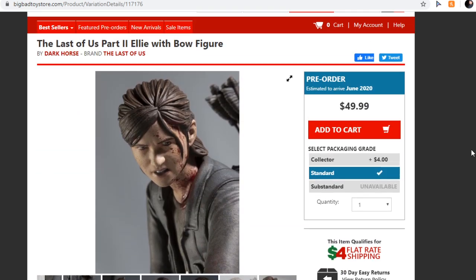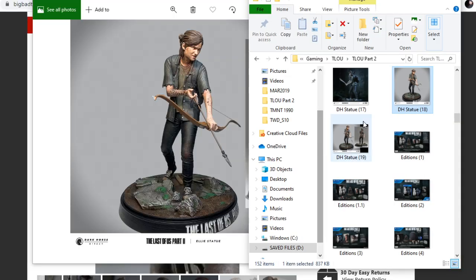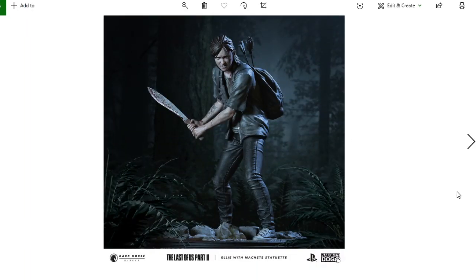So if you wanted to have Ellie from the Collector's Edition, which if I could have my way, sure. Ellie from the Collector's Edition, and that's her sitting on something, I forget, playing a guitar. And then you have Ellie here with a bow, $50 8-inch Ellie with a bow. And then there would be the Ellie with the machete. And I do have an image of that somewhere here. Let me just pull this up. If you forget what that looked like. Yeah, here's Ellie with the machete.